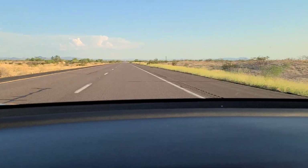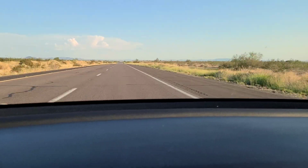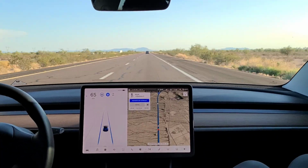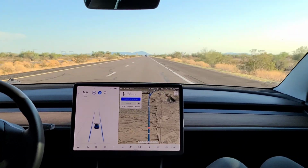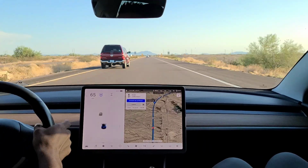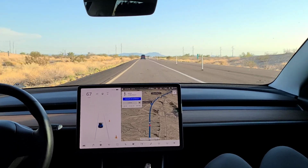So, other than the range and charging speeds, another advantage of this Model 3 that makes road trips a breeze is the driver assistance software. In a recent video, I gave an overview of Tesla's Autopilot, Enhanced Autopilot, and Full Self-Driving software. Definitely consider checking that out. If you haven't done so already, it'll be linked below.